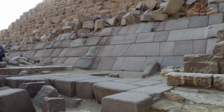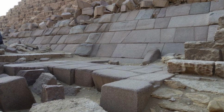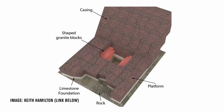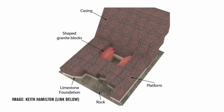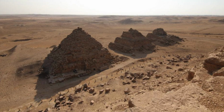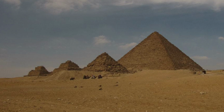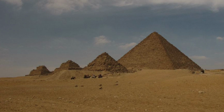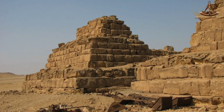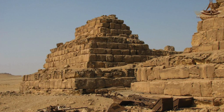Interestingly, at the base of the eastern side of the Menkaure pyramid, there is also a purpose-built pit lined with shaped granite blocks. Today, this pit is filled with sand. The largest of the three satellite pyramids of Menkaure was also cased in granite. The other two only have their cores exposed and were either unfinished or their casing has been stripped. Either way, it is believed by experts that all three satellite pyramids would have been planned with a granite casing.